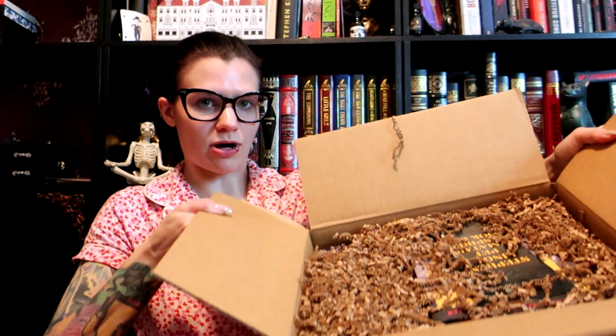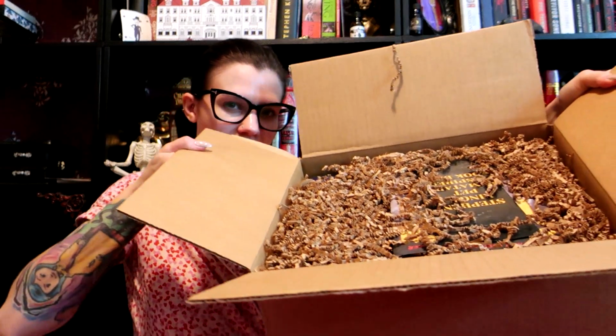Okay, so this is what the box looks like inside. I hope you guys can see it. We used to get little tiny specific boxes inside of these big boxes, but it looks like they just kind of packed everything in.